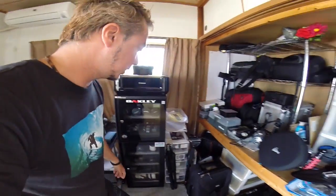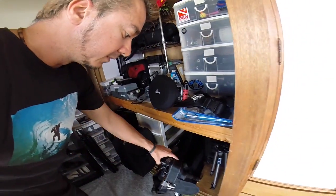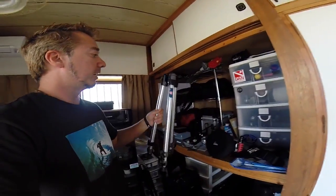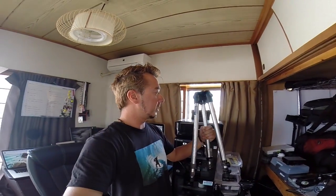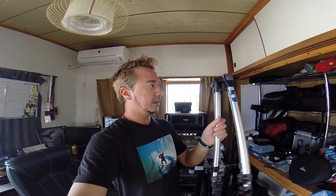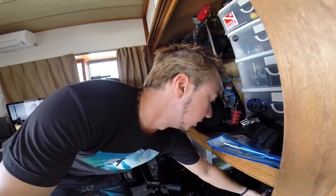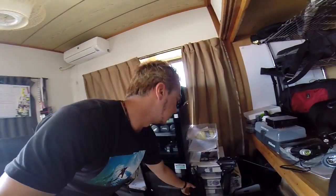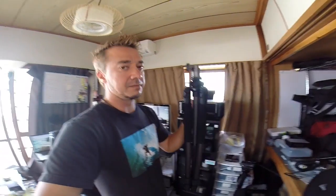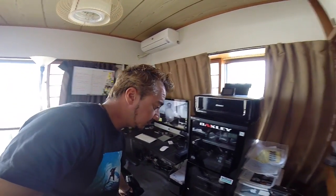Moving along over here, got various different tripods for different stuff. These are my oldest set of legs from about 15 years ago when I started back in Australia. Manfrotto aluminium legs, they still work fine today, but these days I prefer the lighter carbon fiber legs of the Enduro here, super light and beautifully made stuff. Pop this down over here for a sec.